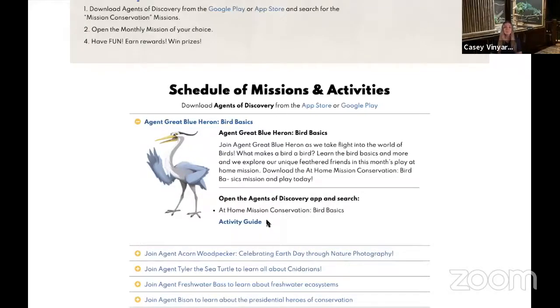So I am currently standing here in our Amazon exhibit. The Amazon houses 1.4 billion acres of forest, 40,000 plant species, and 10 million animal species, 1,300 of which being birds. Here in our Amazon exhibit, this is where we house our aracari.